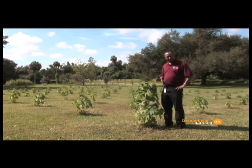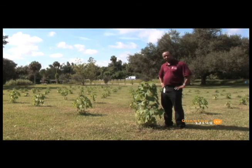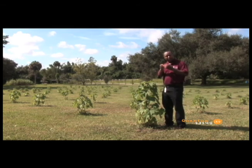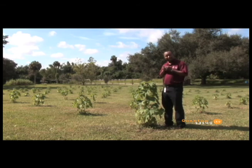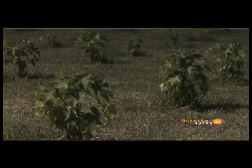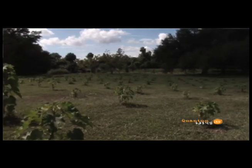Jatropha curcus is one of a number of plants within the euphorbia family, so to speak. There are a number of other species of Jatropha, but Jatropha curcus bears a fruit that actually contains a seed, perhaps the size of a clove of garlic, that produces high amounts of oil. The benefit of that is that it's the best crop there is, as far as we know, in the tropics, that will produce oil for biodiesel.